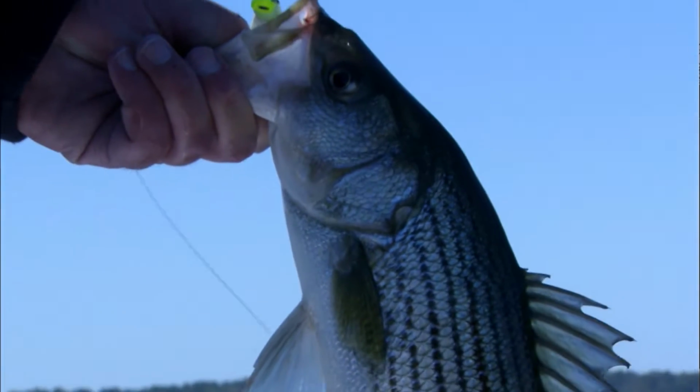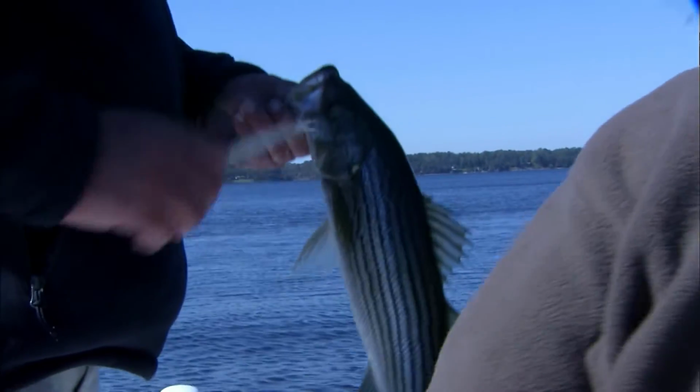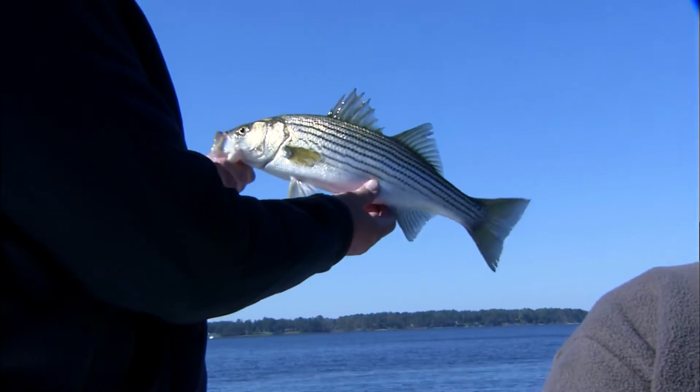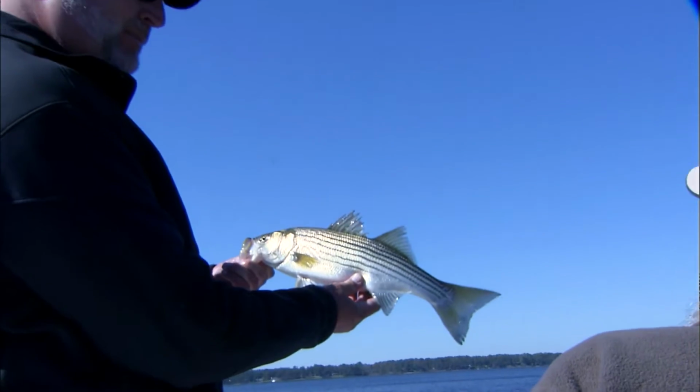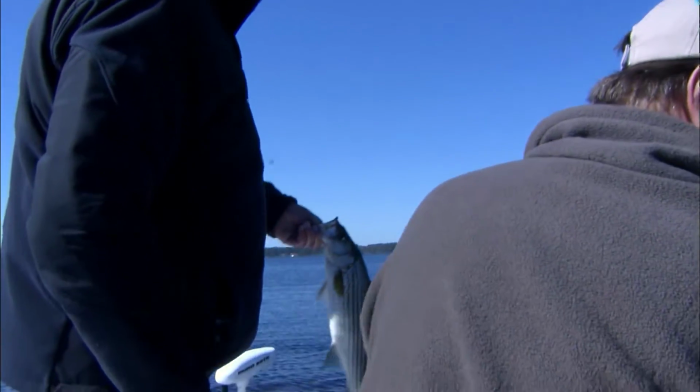Hey now, nice little rock there. Probably comes right in the slot. Just maybe 18 and a half, 19-inch fish. Just because they come off the top water doesn't mean they ain't gonna bite. So pretty fish. Yep. Heavy. Been eating well. Pretty fish. Get him back in the water here.